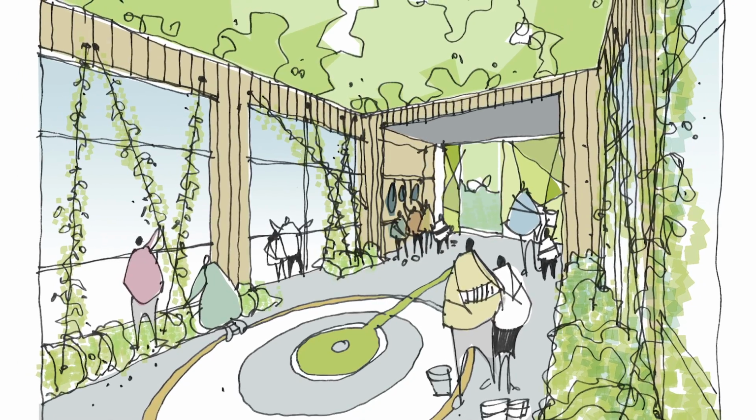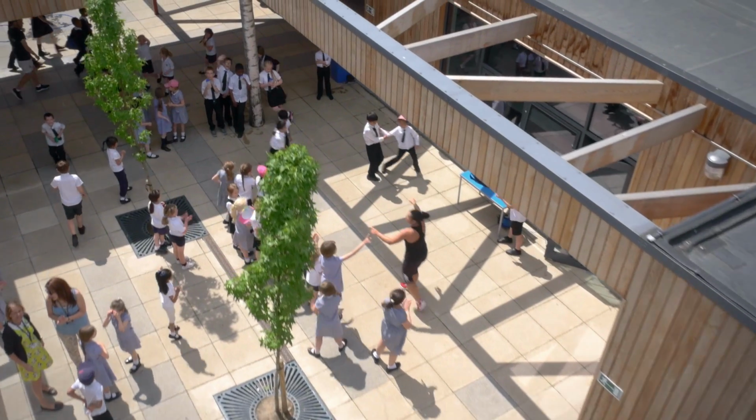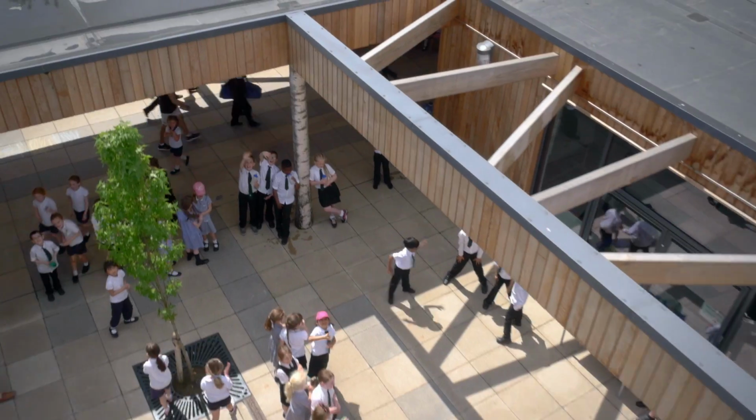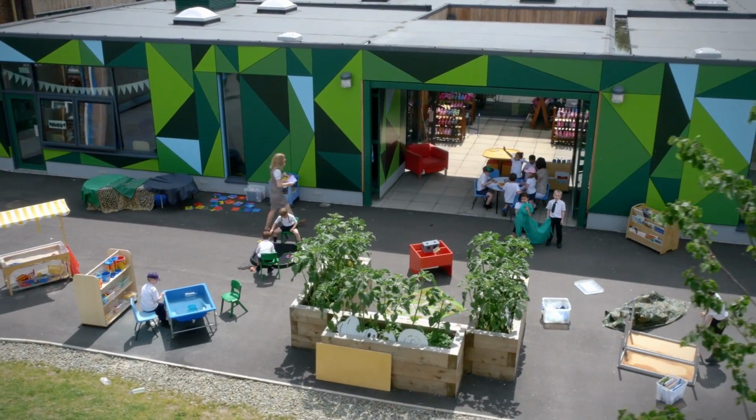We know what schools look like, don't we? I mean, they're sort of buildings that keep going on with corridors and classrooms and dining rooms. And Limetree isn't that at all. Limetree is a village, and it's a village of enthusiastic learning and experiencing an environment which is so much richer.